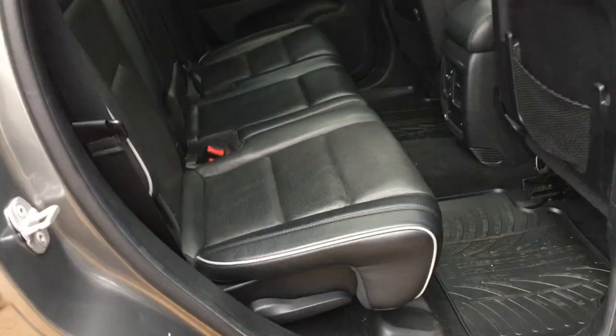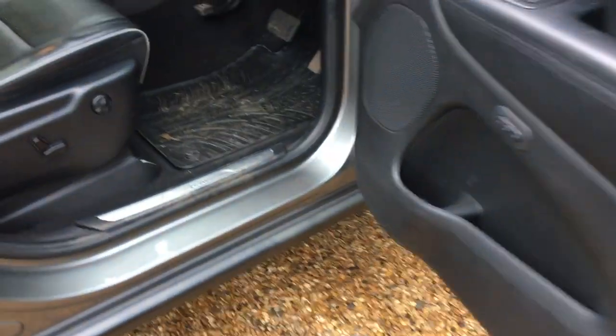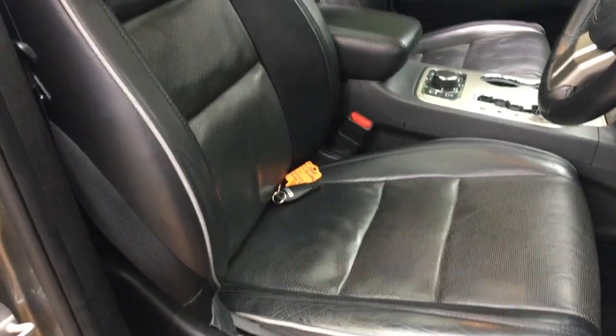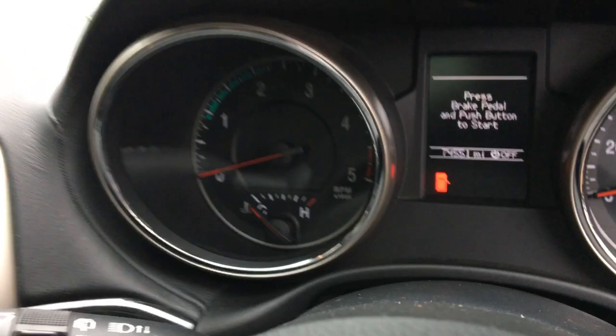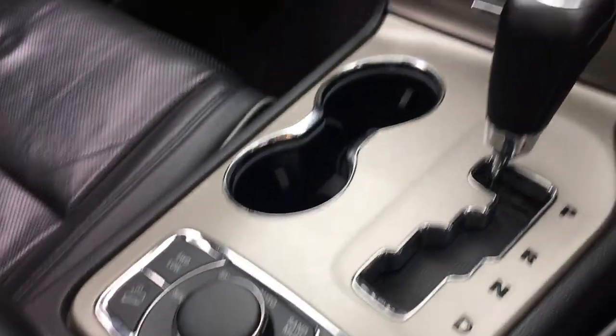Interior, again, for a family vehicle, I think this has covered just about 74,000 miles. Really nicely kept. So you get the slightly upgraded leather as well on the Overland. You've got heated rear seats as well. Pan roof, which is absolutely amazing. You get keyless entry, keyless go, and you get the embossed seats as well with the embroidery. 74,500 miles, there you go. Quite low mileage for age and type of vehicle that it is.